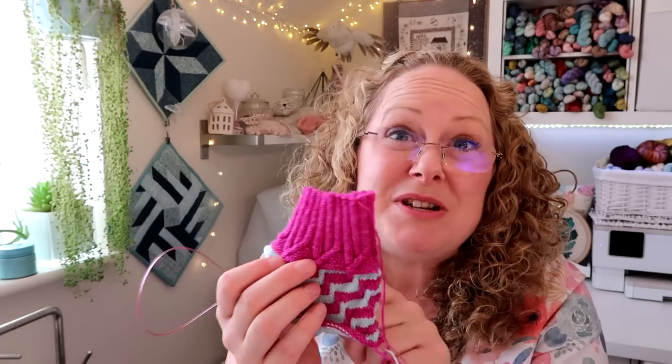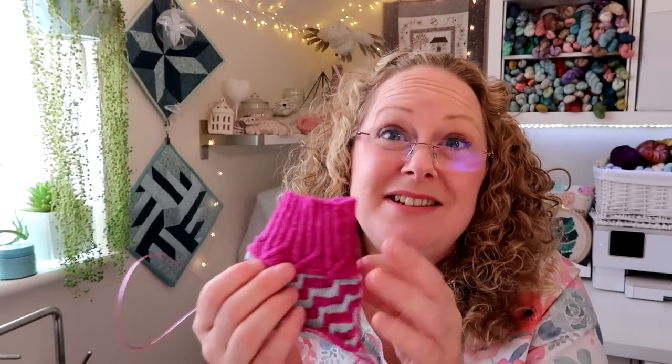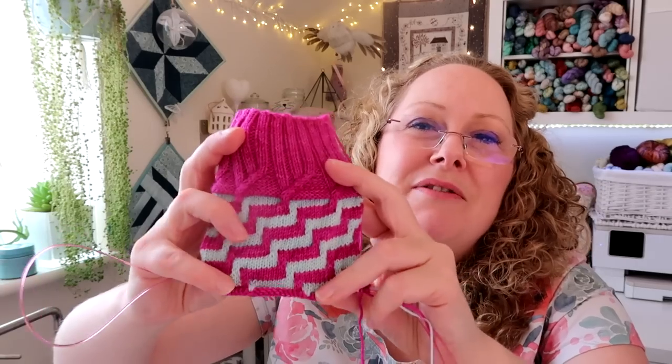But just for ease, I switched it, so I started with a knit on the cuff and then switched it round when I got to the bit where I needed to start the cable pattern. Just to make it easy for myself, so I don't have to think.